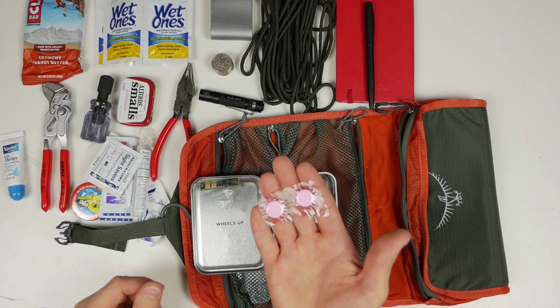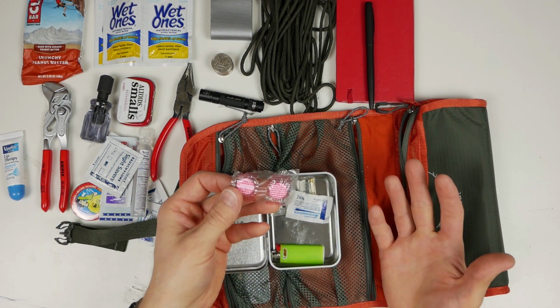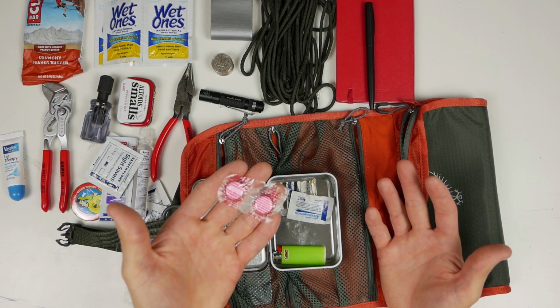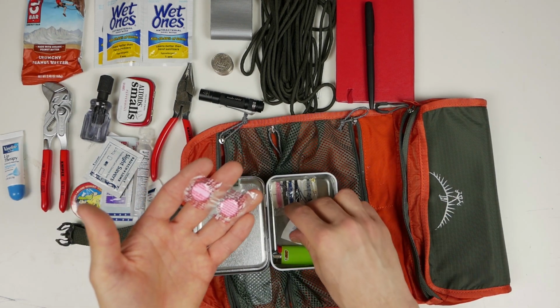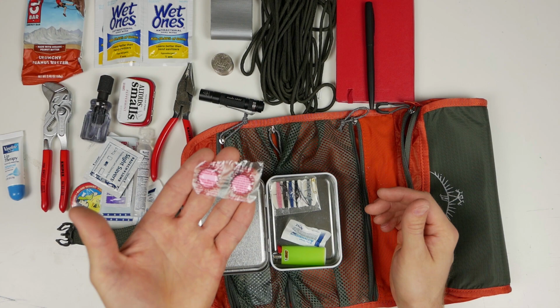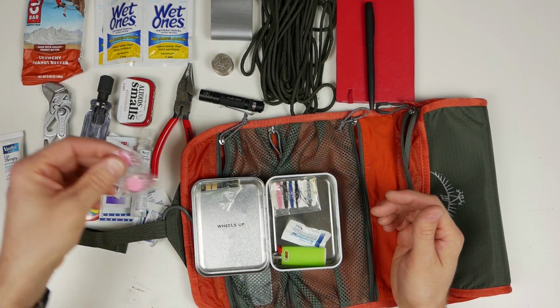Pepto-Bismol. This is, again, personal. Maybe you're an Imodium kind of person. You know you can take Imodium when you get a stomach ache, and it works really well for you. These chewable Pepto-Bismol tablets work really well for me, so I always carry them.